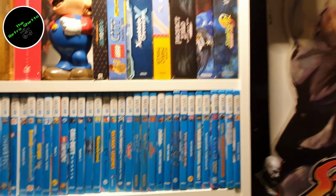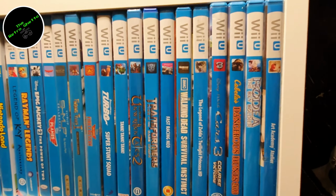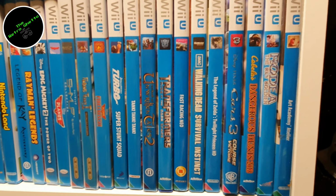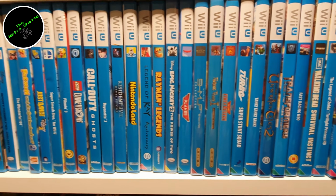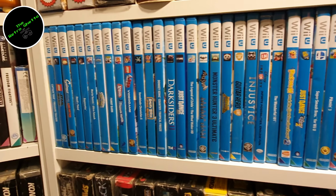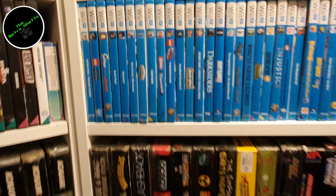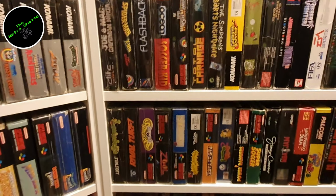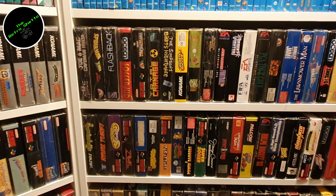And then we make our way down to the other side of my Wii U collection. So I've been adding some nice titles recently. And as I say, we're just over 100 Wii U games, I believe. So we're getting there slowly but surely, guys. And then again, to save time, I'll try and do 2 Super Nintendo shelves at once.